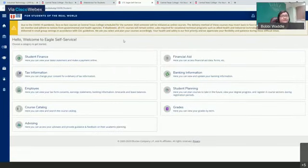and then you will see that you have all these different options here. So your schedule will be here under your student planning, okay? You also have financial aid in here, so if you need to accept some financial aid, that's where you would go. If you have some payments you need to make, you'll also be able to pay it through here. So that's how you get to your Web Advisor to check your schedule.